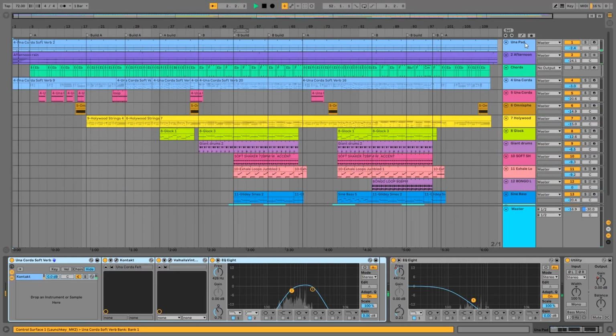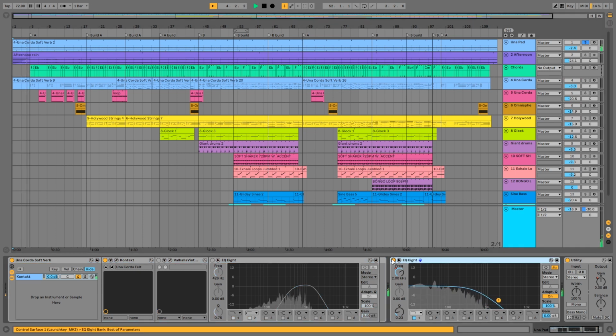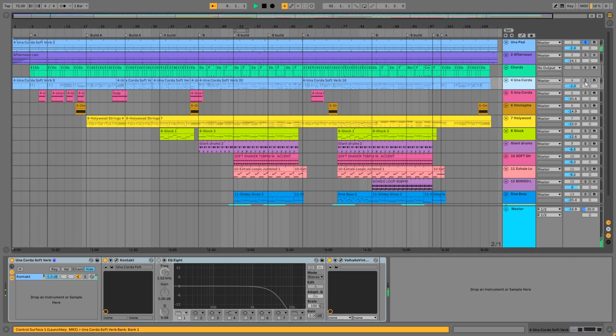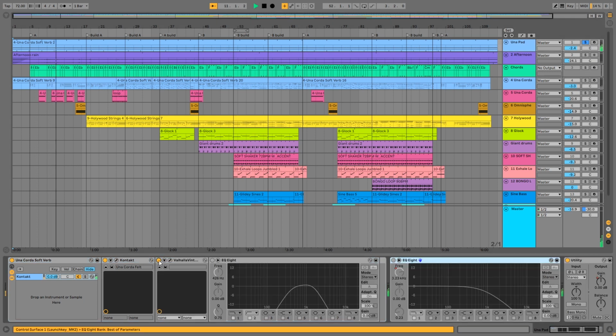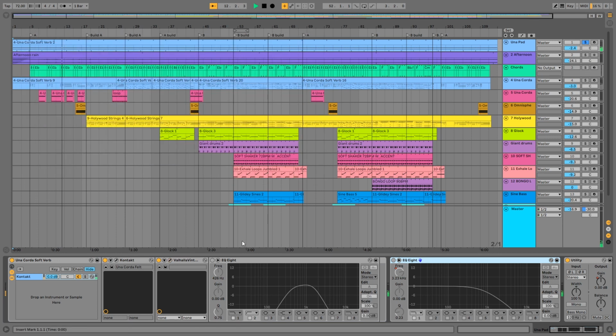Oh yeah, so this was interesting. For this pad, if we take off all these effects, you can hear it's actually just a piano. It's basically the same piano sound that we've got here, and I just turned it into a pad by playing it again and again, adding a load of reverb on it, really wet, and then EQing out some of the stuff I didn't like.